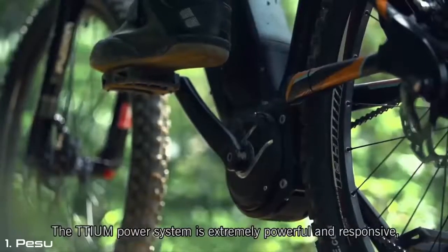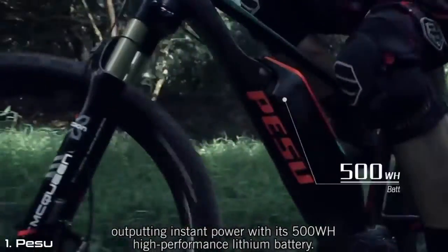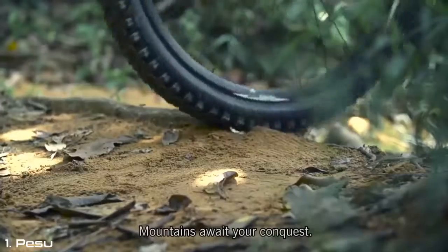The Titium power system is extremely powerful and responsive, outputting instant power with its 500 watt-hour high-performance lithium battery. Mountains await your conquest.